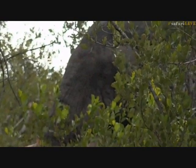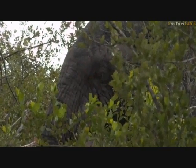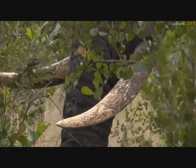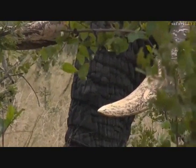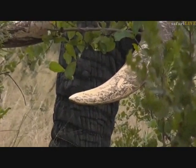It's difficult to say. I would say late 40s, maybe even close to 50, judging by the thickness of those tusks, the size, how they've been worn down. You can see that it actually ends in a sharp end at one tusk. Look at that. That's just by using the tusk constantly. It wears it down a little bit in the front.